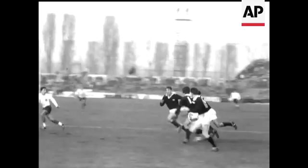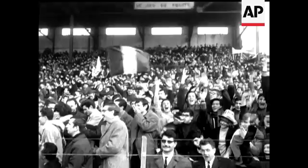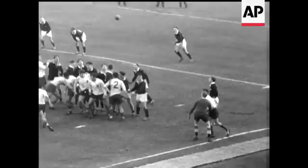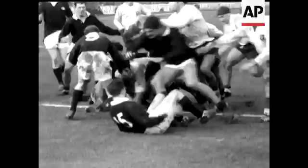Scotland held their lead, but only just. France came to within 1 point of it with a powerful try from a line-out. Scotland 9 points, France 8.